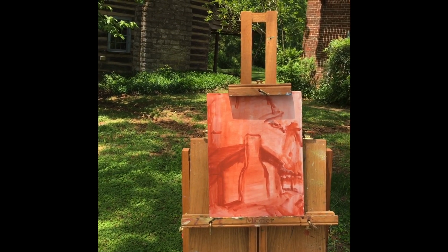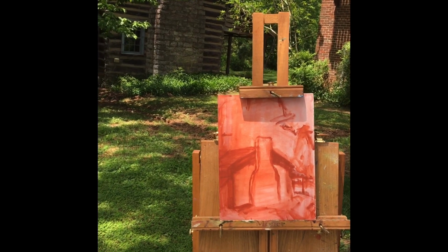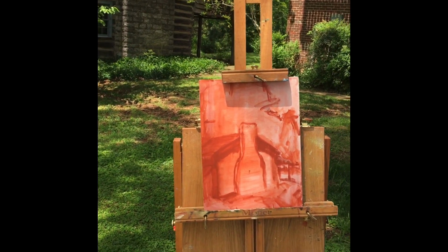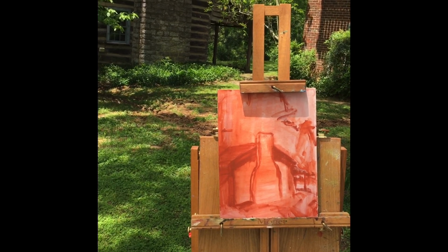The sun keeps going in and out, and it's pretty windy here. I see now where some light is that I need to go in and pull out my lights using a paper towel with a little water on it. And then I'll be ready to move on to the next step.